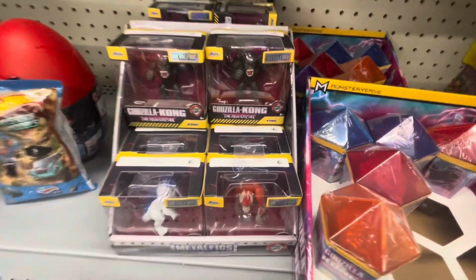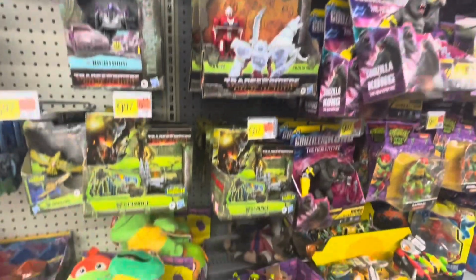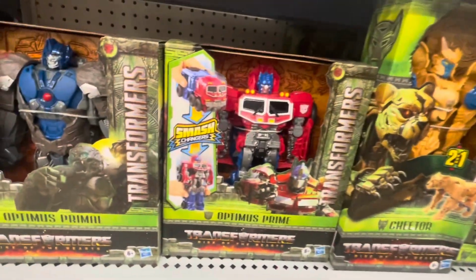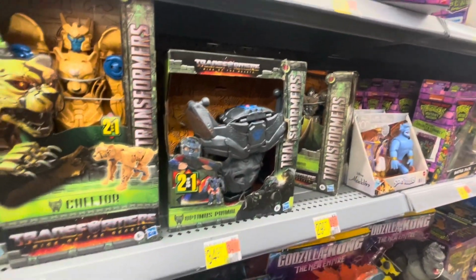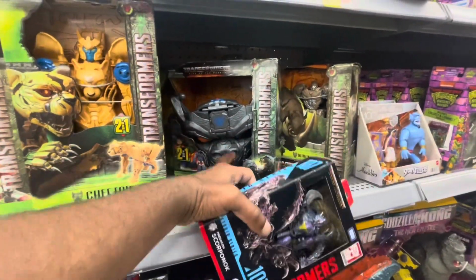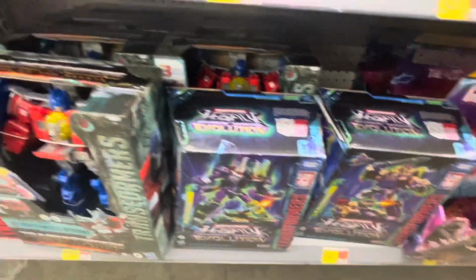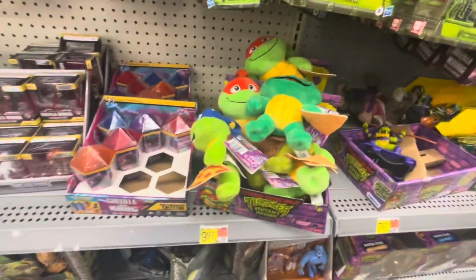Then we get these little minifigures from Godzilla x Kong: The New Empire. Then we still got these figures from Transformers Rise of the Beast, and the Ninja Turtles as well. Down here, we still got some Rise of the Beast characters, little figures right here. And yes, this Optimus Primal mask is out, don't know why. And then down here is basically the same stuff from last year. So I guess that wraps it up.